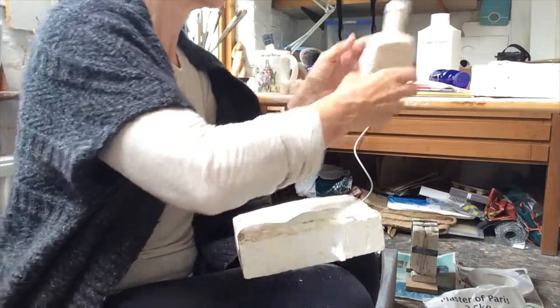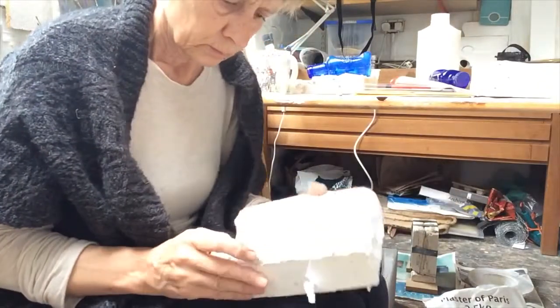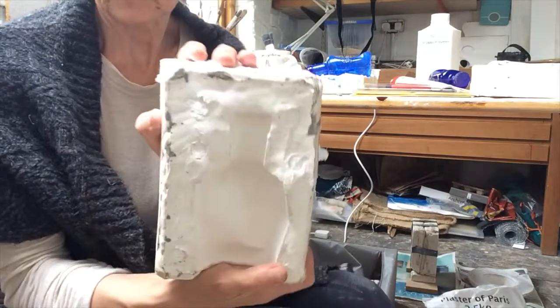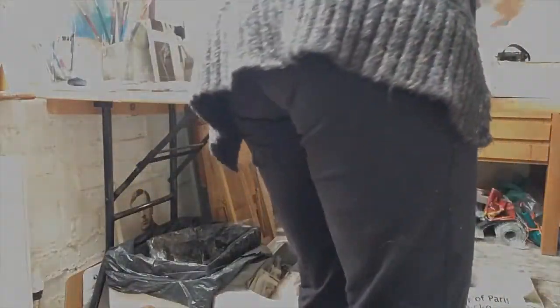It made use of quite a lot of materials. And then I just got involved with making different forms of the bottle, wrapping stuff around it or covering it with thin layers of papier mache.